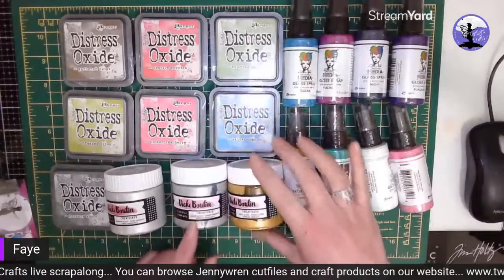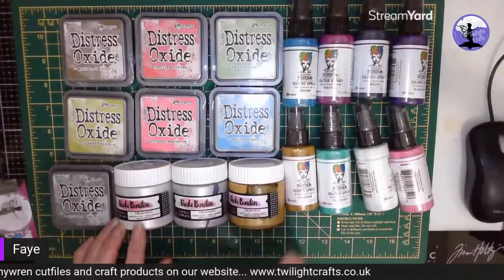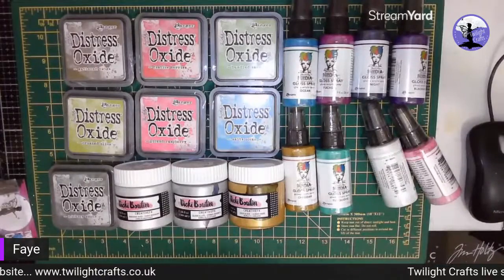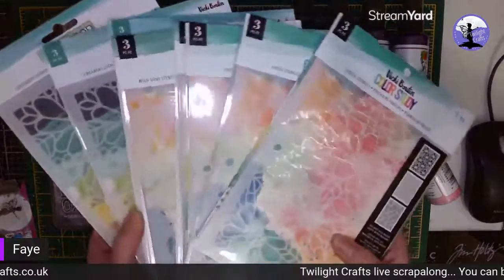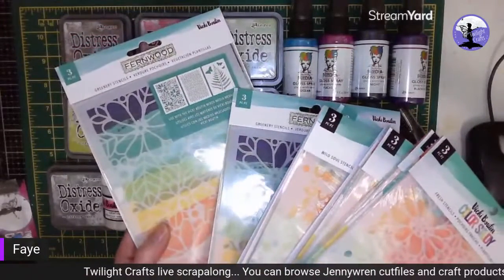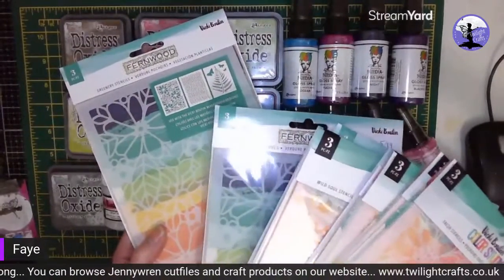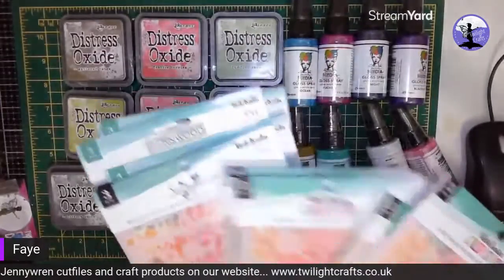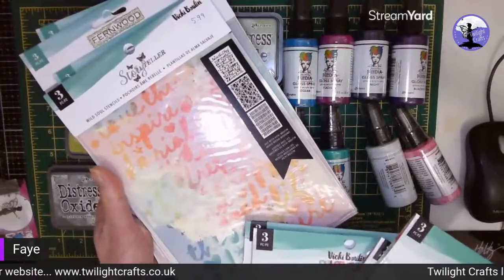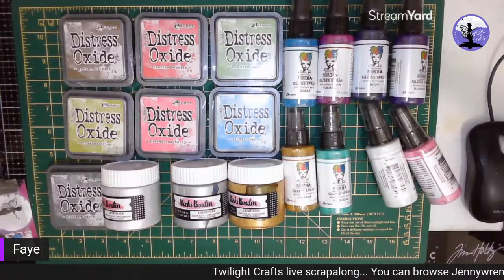Steph, have you had a go with using the paste? I've only used the iridescent one, and I love it through stencils or on top of mixed media. Absolutely love them. We've also had restocks of all the Vicky Boutin stencils, so lots of people saw me using the fern stencil on the live last week, so those have all come back in stock and are listed on the website. The Storyteller one's an older one, but I just love the scripts. It's lovely. Oh, Steph, you got all of them. I love it. You've got all the colours.